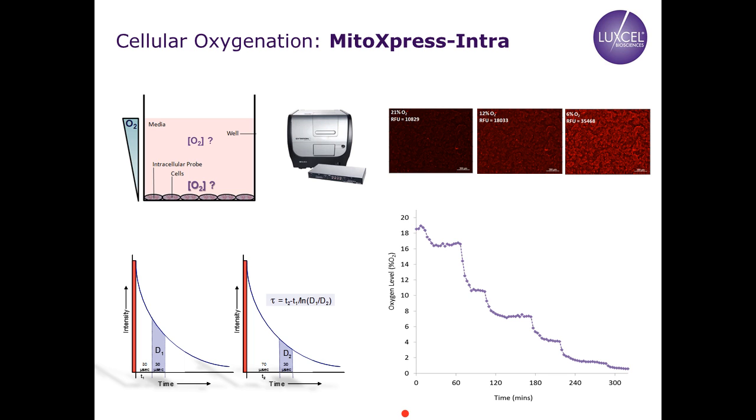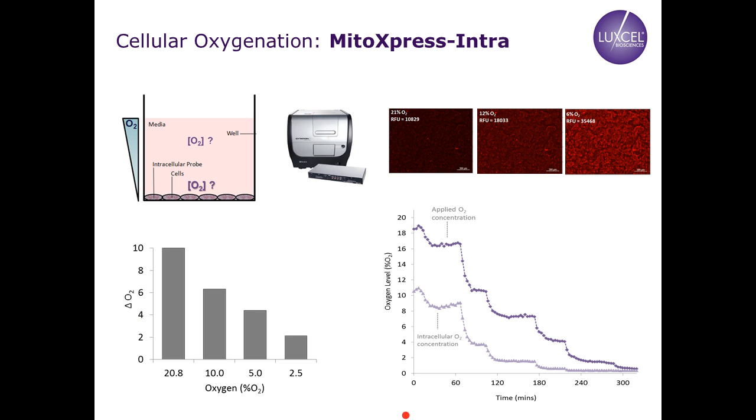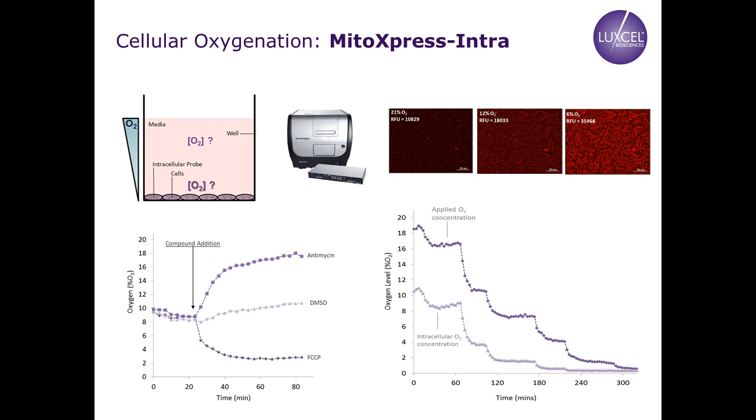So this purple line is the oxygen concentration that the cells are being exposed to in the unit. And this instrument allows the oxygen concentration to be modulated over time. But if we measure what's happening in the cells, we see a significant difference between what is set on the unit and what the cells are experiencing, because these cells are consuming a lot of that available oxygen. And those deltas can be anything up to 10%, depending on the oxygen concentrations and depending on the cell densities and depending on how much metabolism is actually happening. So obviously, the more oxygen being consumed by the cells, then the less oxygen available to the cells, essentially.